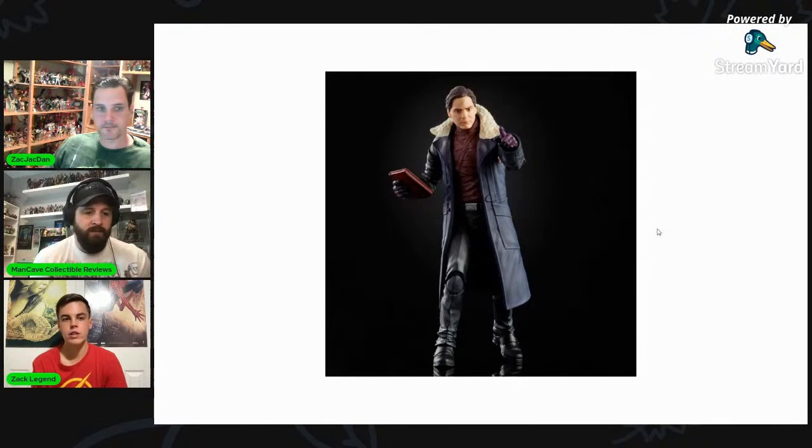I think the biggest reason for that is because it's in the Build-A-Figure wave where you have to buy the figures to get the Build-A-Figure, so it's more noticeable, versus just having a figure that you can buy by itself that's a variant of some sort, that you don't have to pick up if you don't want to.